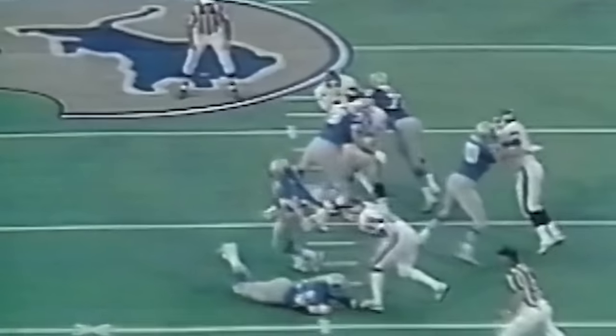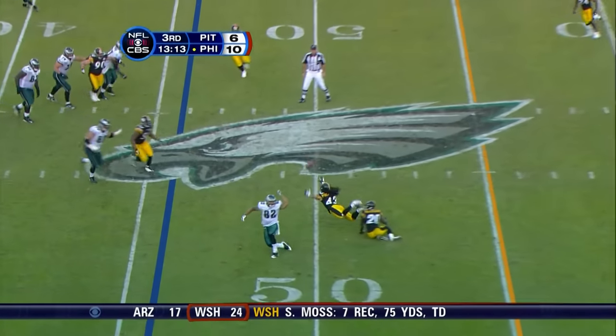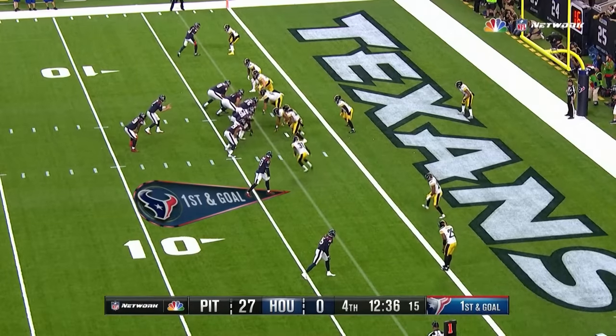And you talk about strong. You talk about athletic ability. Look at that. Ball batted in the air and Polamalu. What an athletic play by Polamalu. Watch Polamalu. Goes out. Be part of a great team.